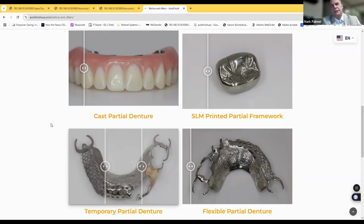And how long have you been using this in your laboratory? So we're on our 7th year of using AutoFinish and validating materials. Every product that you see here, day in and day out, is finished by our AutoFinish, and then they ship from our door. We may take a look at them from a quality control process, but we typically quality control them before they go in AutoFinish to make sure that our contacts, occlusion are there, fits good, and everything else. Because the AutoFinish is so consistent with maintaining the integrity, there's no reason to final quality control after AutoFinish.